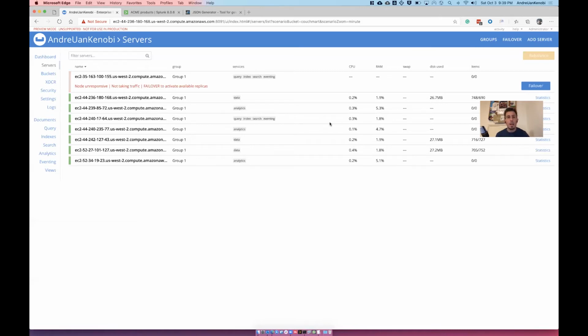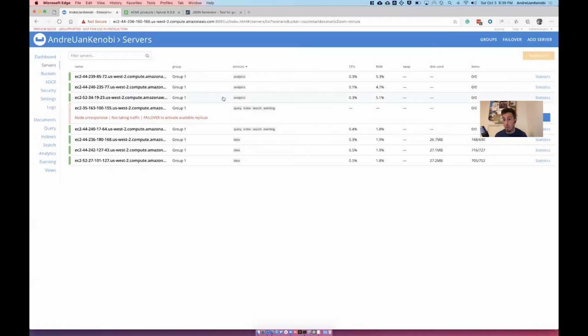So let's get started. First and foremost, you should be able to see my screen, and you should be able to see my cluster under One Kenobi. Good name, isn't it? In our cluster, it's essentially mimicking a pretty large cluster that you may run in your environment. We have 3 nodes for the data, a couple of nodes for querying and searching services. And we also turned one of them down in order to spice things up and make the point of the multi-dimensional scaling of Couchbase, the isolation of the workloads. And last but not least, let me just sort by services, we have 3 analytics nodes.